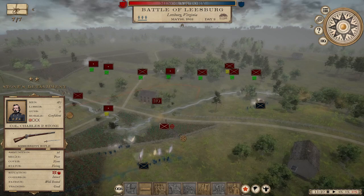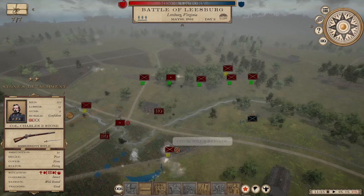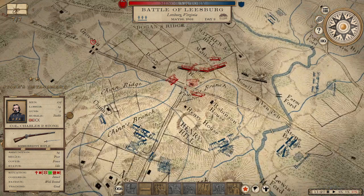I'm not sure what's going on here. They're sending another division somewhere. I'm not sure if it's just to try to get rid of my skirmishers here or take a position along this fence. No idea, but coming again. I'm going to send time forward a bit.